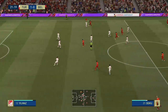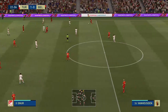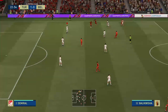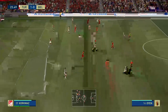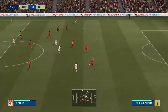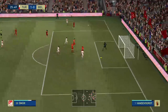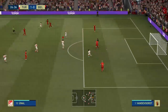Jeremy Doku. Van Hoosden with it. Good use of the ball, but can they trouble the defence? Ünal. Kukçu. I must say, this looks promising. And crossed in the direction of the back post. Not at all problematic for the goalkeeper.